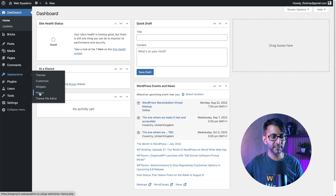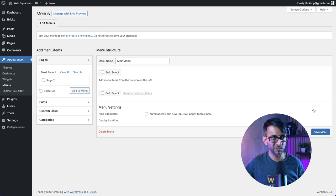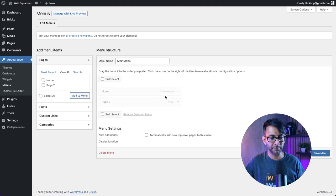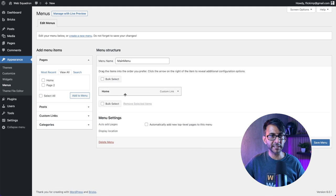We're going to go to Appearance. We're going to go to Menus. We're going to create a new menu because we don't have one at the moment. I'm just going to call it Main Menu because I'm not that dramatic with my naming. And I'm just going to click View All here, and there's my home page. There's the fake page 2 as well, so if I wanted to, I could add both of them. But I'm actually going to remove this and just have the home page.